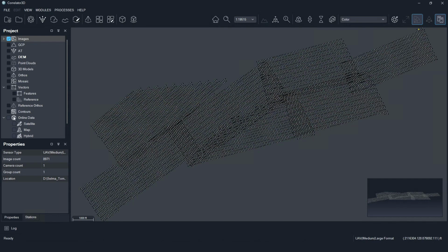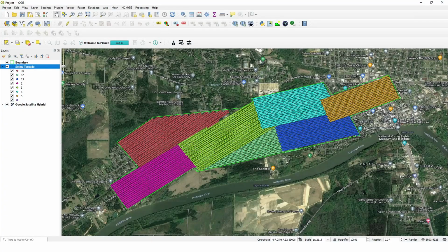What we can also see is that there's quite a bit of side lap, one and two, that there's quite a bit of overlap between these various flight lines. So let's look at how we can clean that up. Now, so that you get a good reference here, I've actually loaded this flight information into QGIS so we can look at it by actual flight. And it looks something like this.